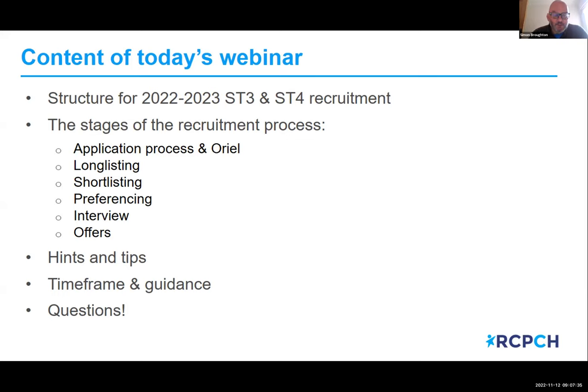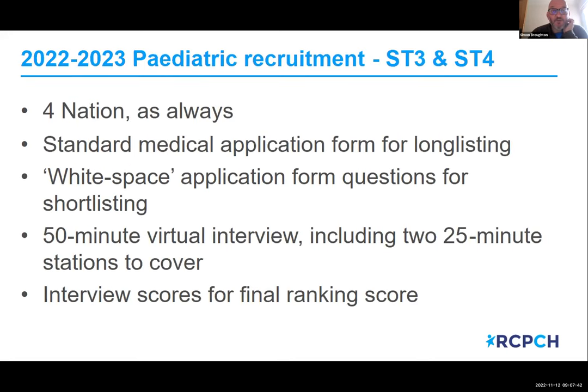But nevertheless, we'll talk a bit more about what you need to put into your form. So the application is for the whole country: England, Wales, Scotland and Northern Ireland.